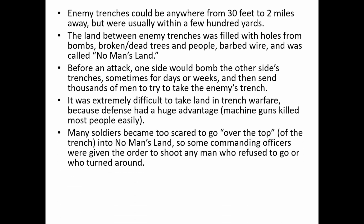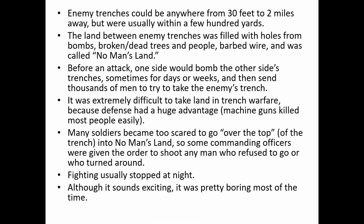A lot of soldiers, understandably, then became scared to go over the top of the front line, to go into no man's land. There's some stories that if you refuse to go over, your commanding officer would just shoot you. So if you don't go over and try and attack the other side, you're going to die anyway. Fighting at least usually stopped at night.